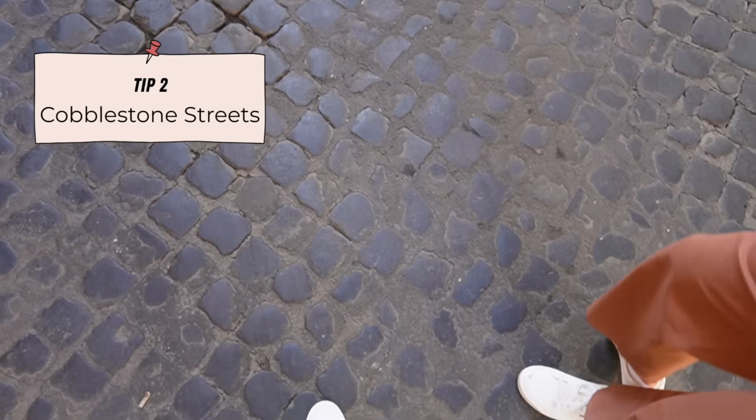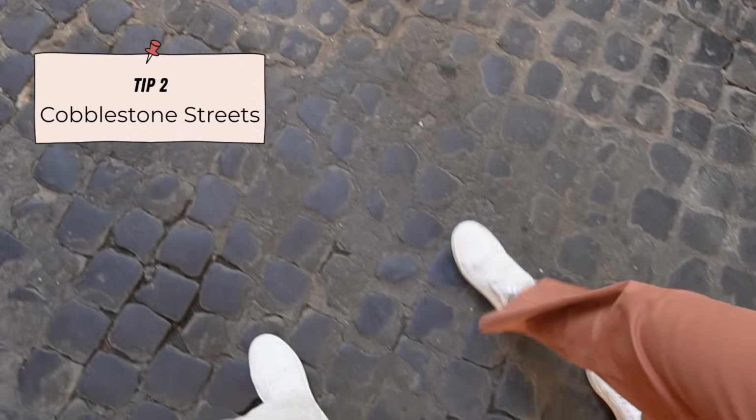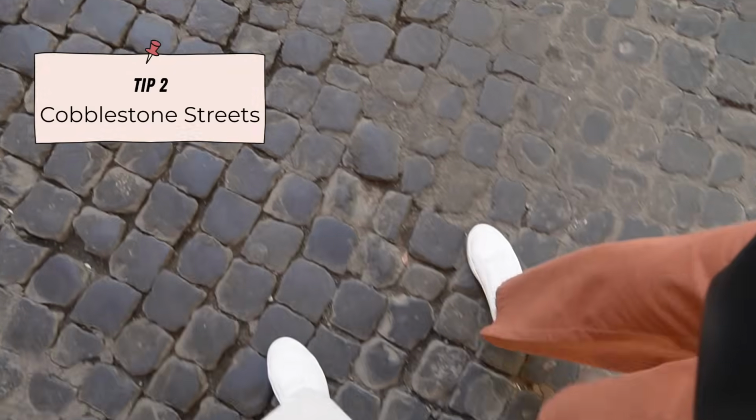Next, Italy is a country filled with cobblestone streets. So if you are packing for anywhere that you're going in Italy, be sure to bring comfortable footwear. I will go into more detail on my favorite shoes to bring to Italy. So bring a sneaker, bring something that you can walk a lot in and walk on uneven surfaces with, and plenty of steps. Italy is not a flat country, let me tell you.